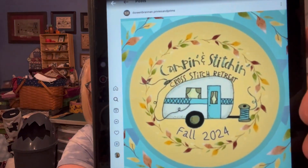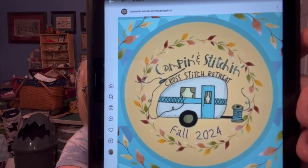So anyway, the next week, I will be going camping, and I'll be going to the Camping and Stitching Retreat. And it's with Privies and Prims, Doreen Brannon. It's the Fall 2024 Camping and Stitching Retreat in Jonathan Creek, outside Maggie Valley, North Carolina. Isn't that cute? And I've already got my t-shirt. Yay. Now, I will not be camping at the campground, but I have my own camper up in the mountains, and it's 20 minutes away from the retreat area. So I'm going to be driving in with a friend of mine. We're so excited.